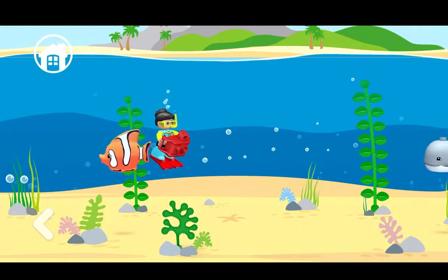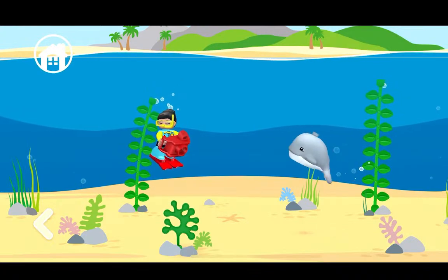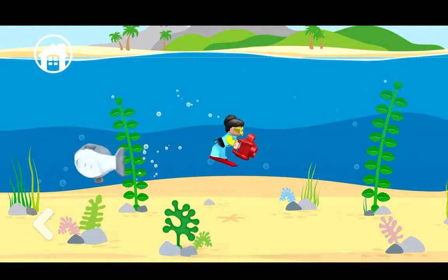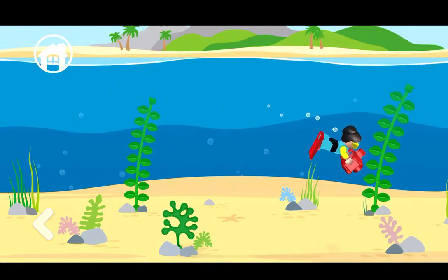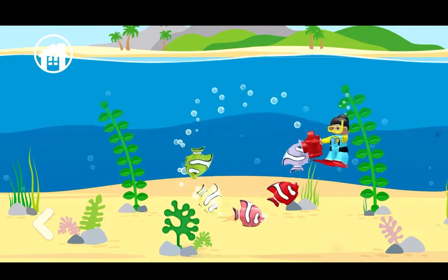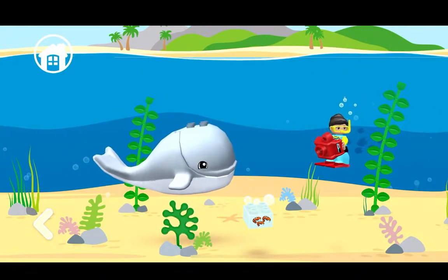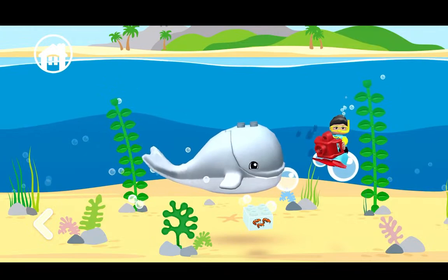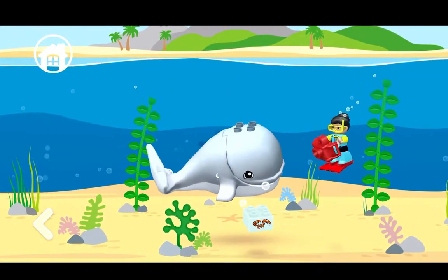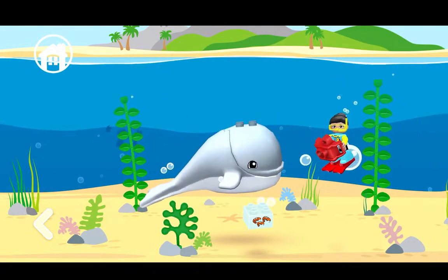Hello, dolphin. What can the dolphin do for us? It jumps out of the water and does a trick. Super! And one more fishes. Dancing fishes. Whale, what can you do for us? Please. Oh no, it's not so. Oh, the whale rises to the surface and blows a jet of water. So fun, thank you. Oh no, it's not so good. Photo.